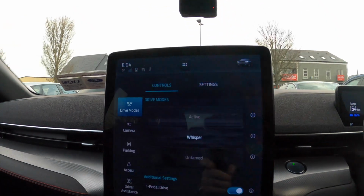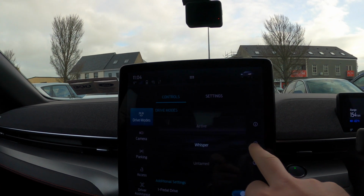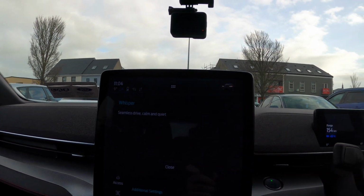So taking it easy, there's no real eco mode on the MACH-E. It's just levels of acceleration, so whisper, untamed and active. So whisper is seamless drive, calm and quiet. Yeah, so they don't talk about eco anything.